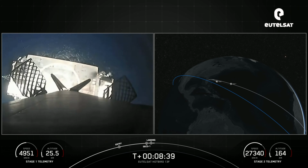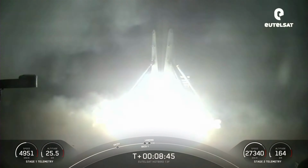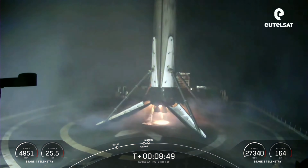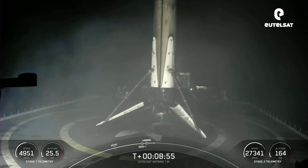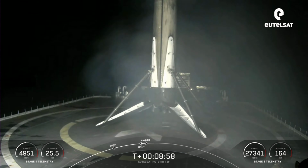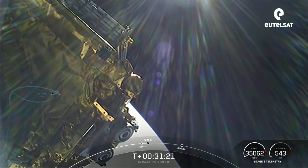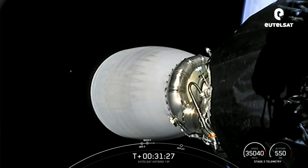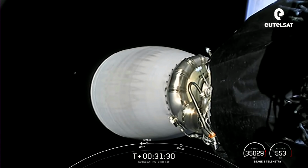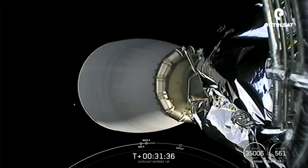Stage 1 landing leg deploy. Stage 1 landing confirmed. And there you have it. That landing marks SpaceX's 147th recovery of an orbital class rocket, including first stage landings for Falcon 9 and Falcon Heavy. This evening's launch marked SpaceX's 185th overall mission, as well as our 99th launch from Space Launch Complex 40, our 140th Falcon 9 first stage landing, and our 40th landing on our drone ship.